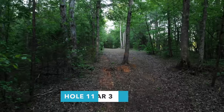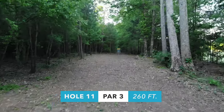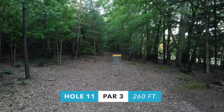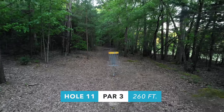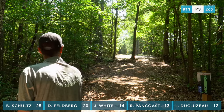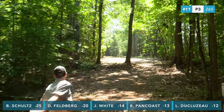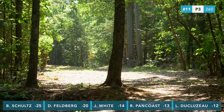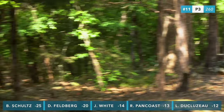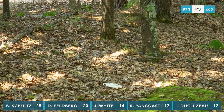Locomotive 11 is straight uphill. It's a tight gap. It's only 260 feet, but it probably plays 350 with no room left or right to work with, unless you take the right gap off the tee. All right, Barry leading us off. 260 uphill. No room to the right to work with, but he found a way around the entire right side and is on the green.